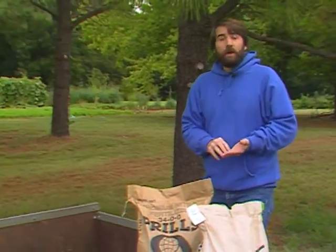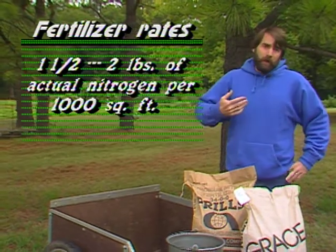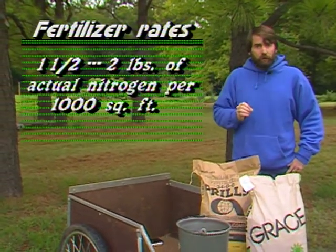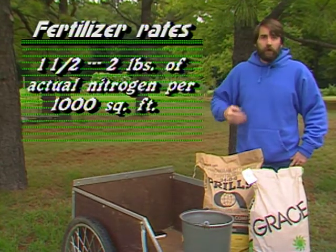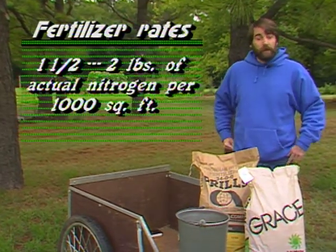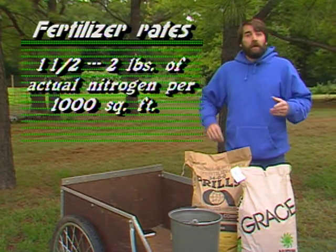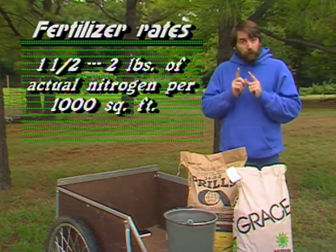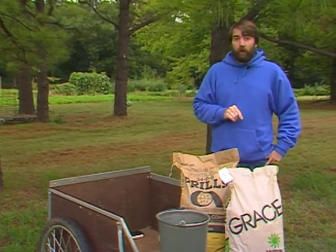You'll want between 1/2 to 2 pounds of actual nitrogen per 1,000 square feet of area covered by the tree. Now, generally, the 2-pound rate is what you will need to get a good kick, a good growth spurt out of your tree. It's best if you can split it, half of it in the fall, half of it in the spring. But if you only fertilize once, the best time to do it is sometime in fall.